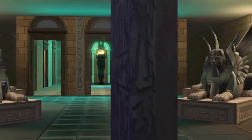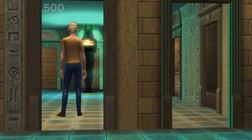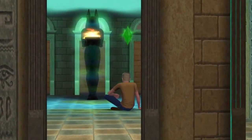Finally, he gets to the statue, the soul piece statue, where he needs to seek cleansing. So that's what he's doing now. He's going to seek cleansing from the statue.